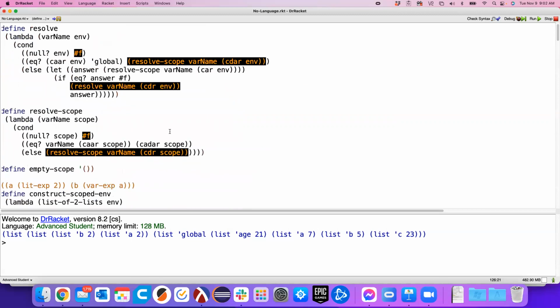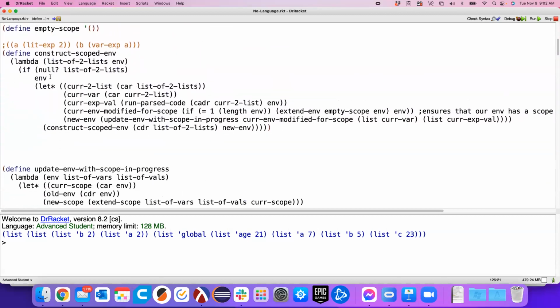I'll just show you what it was before. Oh, yeah. When I ran out of 2 lists to add to my current scope, I just said, yeah, here's your new environment. Every single time I'm giving you an empty environment. I don't care what you give me. You're getting an empty environment back. That's it. I probably want to give it the environment I've been working so hard to build.